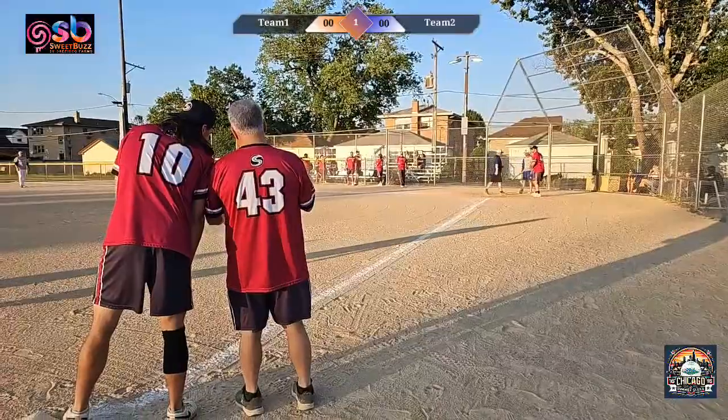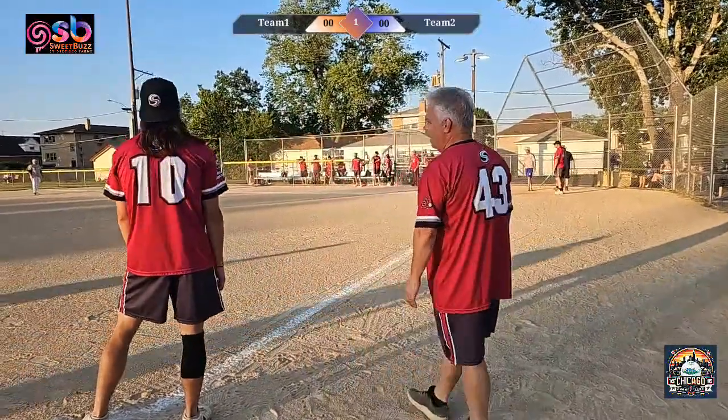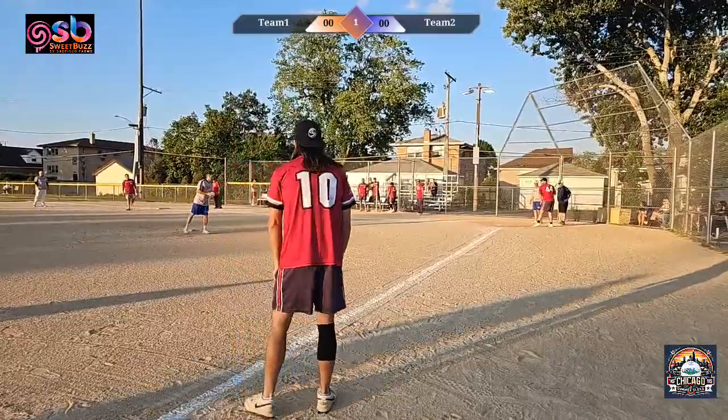So that's a one-day tournament, 32 teams. I think they're using 3 or 4 parks. And they start at 4 in the afternoon and they play until it's done.